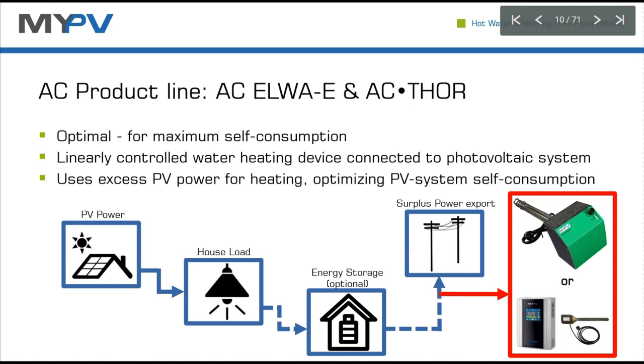So the product I will be discussing is our AC product. The working principle of this product is that we are optimizing the PV self-consumption. That's pretty much clear. What happens next can be well understood from this schematic: we have a PV system on the rooftop, and in this case you have a PV inverter from Kostal. So you convert that power to AC power and use that at home.